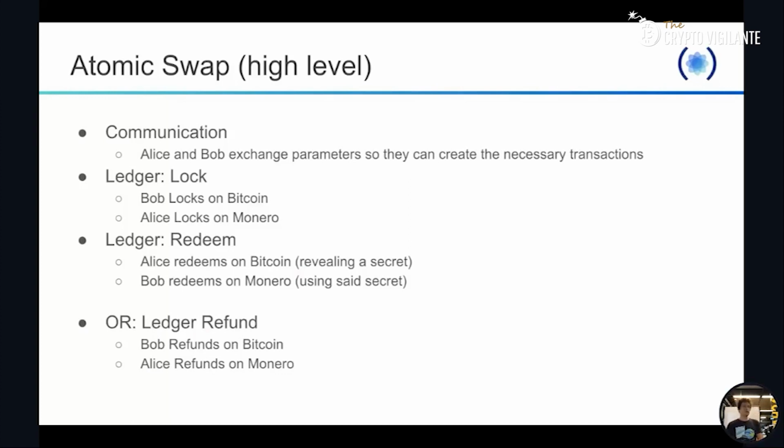You don't have to imagine this as two users chatting, but more like a program on both sides being set up, and they communicate to agree on necessary transactions, which are basically defined by what we call the protocol. And then Bob locks up the Bitcoin on the Bitcoin ledger, and Alice locks up the Monero on the Monero ledger. Then Alice redeems the Bitcoin, basically claiming them, revealing a secret on the blockchain, and that secret can then be extracted from the blockchain, since it is public, by Bob, and he can redeem the Monero. Additionally, there's a refund scenario where Bob would be able to take back the Bitcoin if Alice doesn't move, and Alice would be able to take back the Monero if Bob doesn't move.